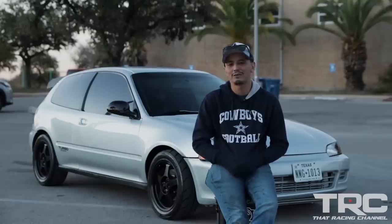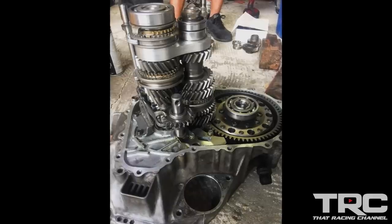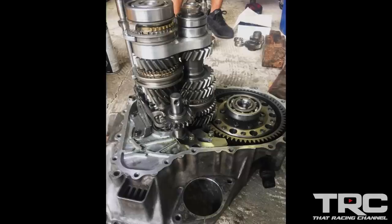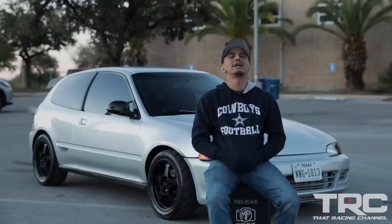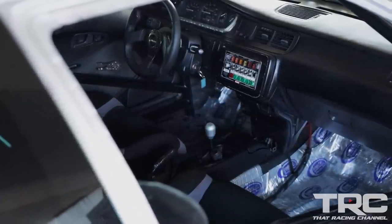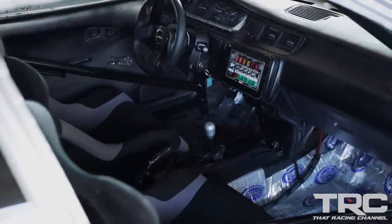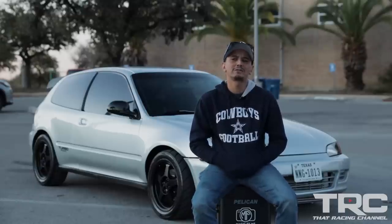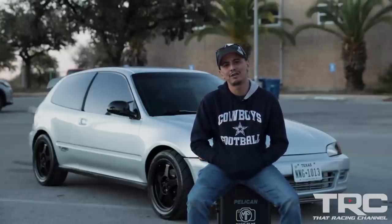Oh, the tranny, we have an Albins 1/4 synchro engagement, and we have carbon synchros with an M-Factory fifth gear cuff and an M-Factory diff. We got a competition twin disc clutch. We also went with the Speed Factory gear selector, Speed Factory Denton springs. And for the axles, we got 5.9 drive shaft axles with 46 millimeter hubs.